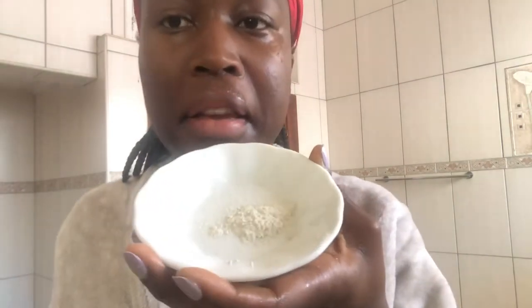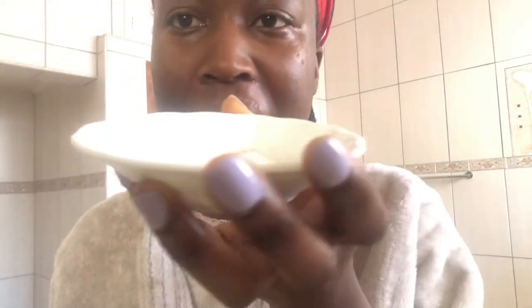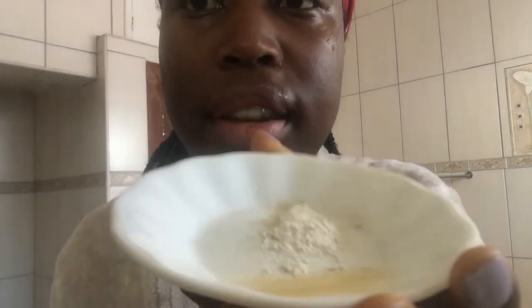Can you see? Oh, you can see. Great. Half a teaspoon of apple cider vinegar as well, not too much. Then I mix it with my finger. And if you don't have apple cider vinegar, you could also use lemon juice, because it does the same thing. It brightens and it's an antibacterial.